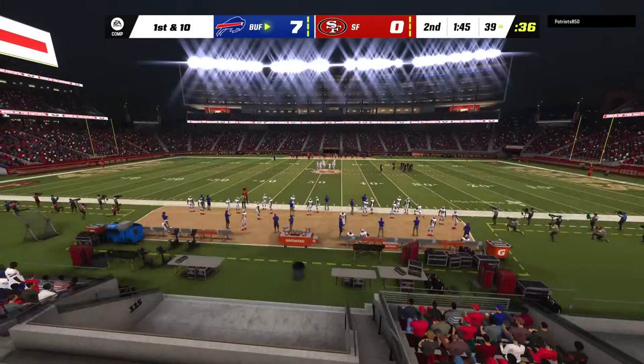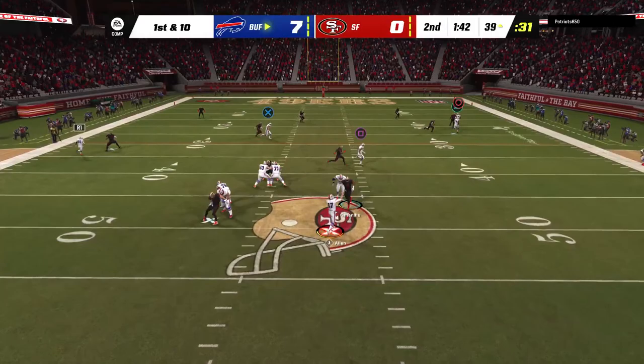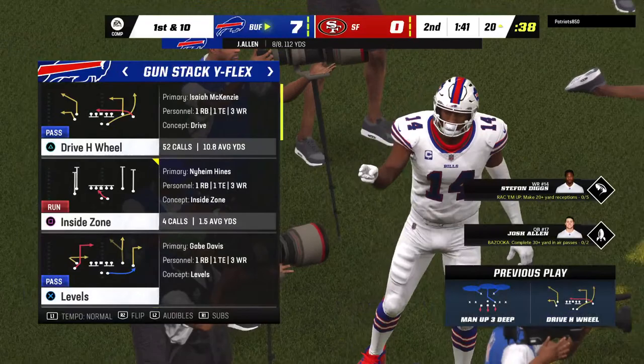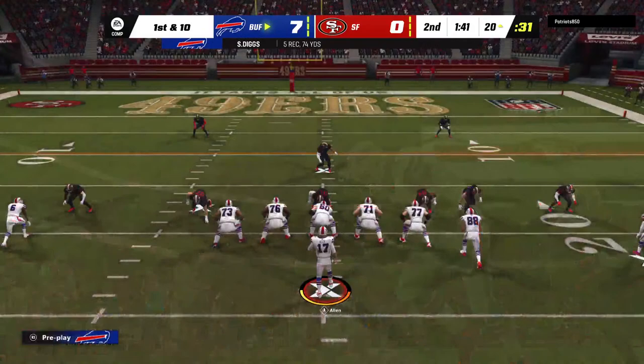So from the 39 now, they'll come up on a first and 10. Here's Allen. He's got the hookup with Diggs. And down to the 20 he'll go before heading out of bounds. They go right back to him for 20 and a first. I like that one, partner. They go back to back with excellent gains.